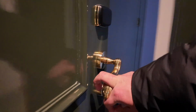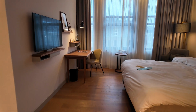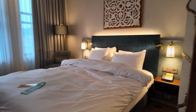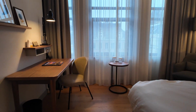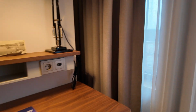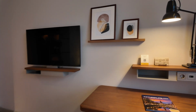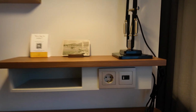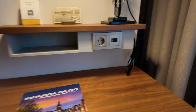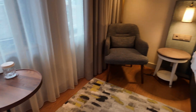So here we are at my room. I stayed in room 361. So we have a large sized bed which was very comfortable, and we have a desk over here. There's a decent sized TV. I do like the furniture style in this room. It's kind of like a little bit retro, especially with the design of the wardrobe.